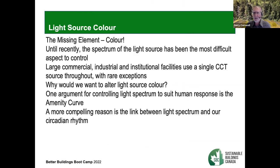So let's go back and talk a little bit about lighting basics, because some of this is going to apply to your project, especially in terms of those three words that we were trying to achieve in our project. So the spectrum of light source has been the most difficult thing to control. Light color, up until the advent of the LEDs, was basically what you got.